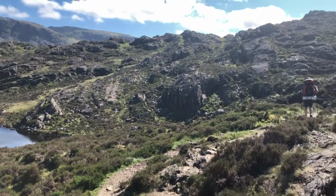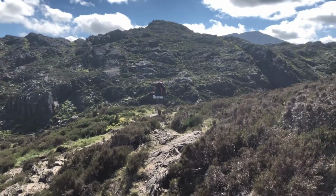Just following Paul up to Innominate Tarn and Haystacks.